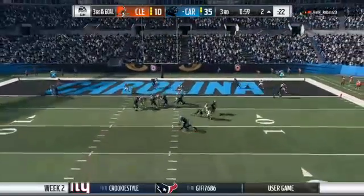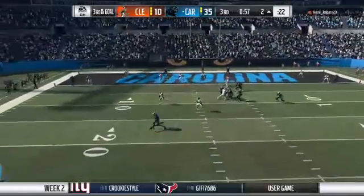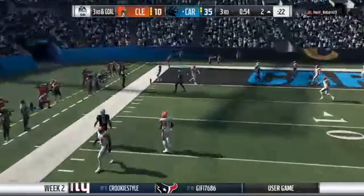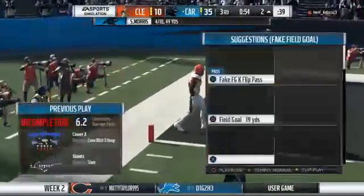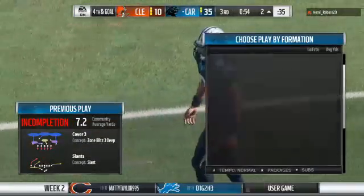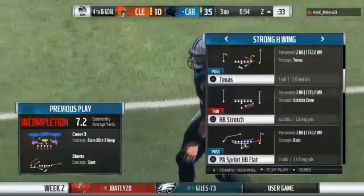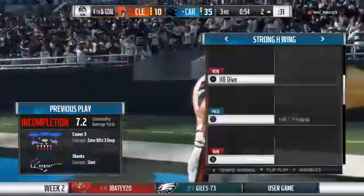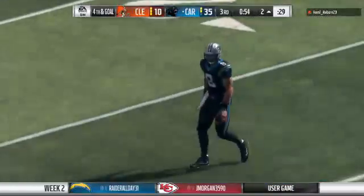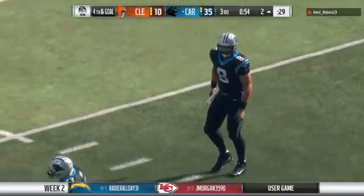Morris on 3rd and 2. And he'll just chuck this one up into row G. It's incomplete. Perhaps they overthought this one a little bit. They've been running it real well on this drive, and it was 3rd and short. They decided to throw the football, incomplete. Yeah, they might have thought just a little bit too hard about that play selection.